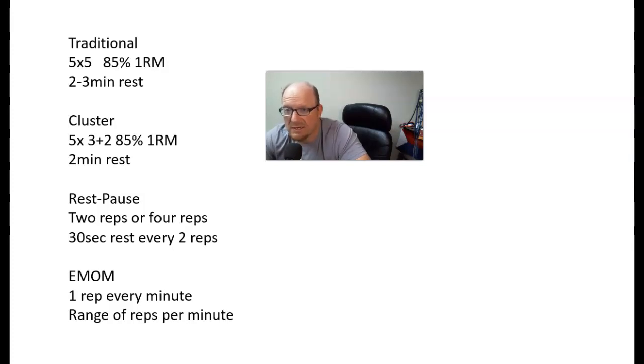I like these a lot. Even at 80%, where you might say I can get 6 reps, do a 3+3, or even a 4+2 if I want to push a little more into that first block. You can configure these clusters in different ways. But the idea is to maintain movement quality and to not have to adjust the load down. You maintain the load throughout the set. We're talking about strength here. This is a good idea.